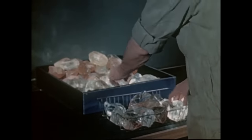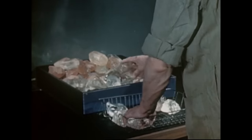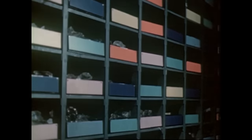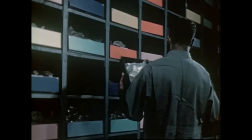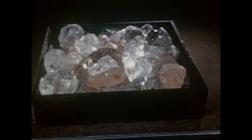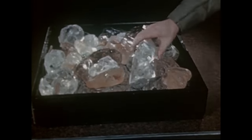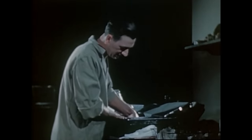The grades and sizes after being classified are placed in storage trays, and these, quickly identified by color or other means, are stacked ready for manufacturing. From the storage trays, the racks are carried to the orienting and sawing departments, where the manufacturing process begins. Pieces for the day's production are selected, and the method of cutting which will produce the greatest number of crystal oscillators is decided upon.